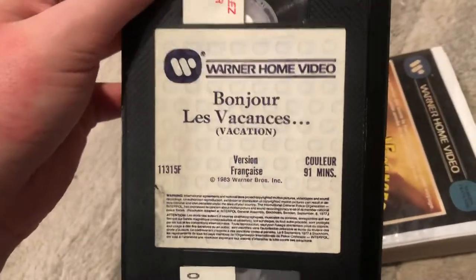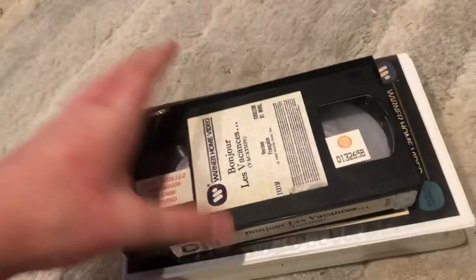And here's the last clamshell. National Lampoon's Vacation. This time around, this is a former rental from Video Unis. When I check the opening to this tape, it has the cheesy shield at the beginning.